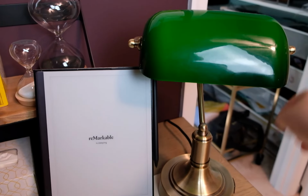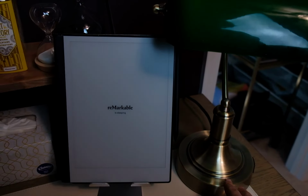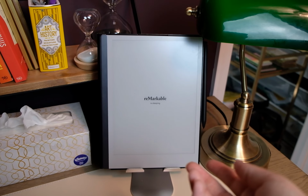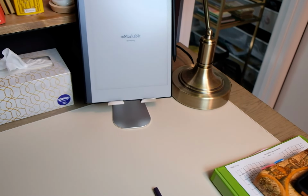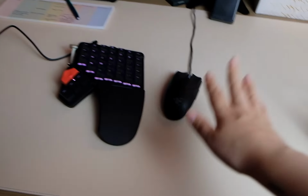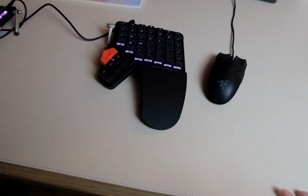I have my very cool desk lamp, which I love. My reMarkable tablet, which has so far been a really good note-taking tool for me and helps me organize stuff. And I have this big mat, which lets me not worry about damaging my desk, and I can write and draw all over this and easily clean it.